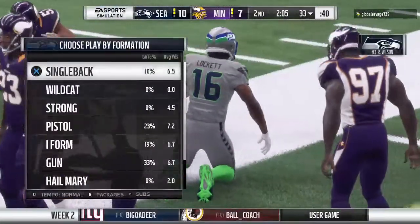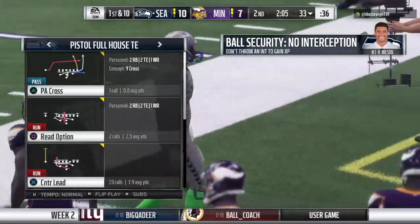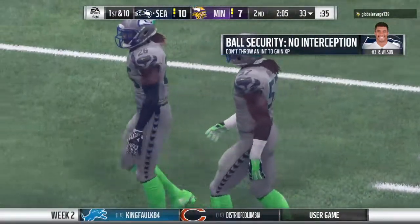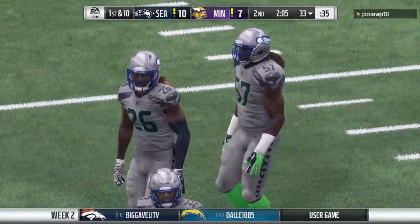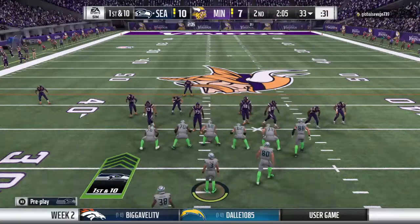21 yards. Well done on the return. And it'll be Seahawk football, 1st and 10. The Seattle offense now ready to march onto the field. And it looks like this will likely be the last play before we hit the 2-minute warning.